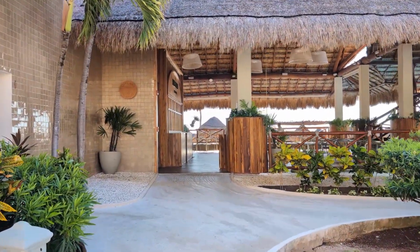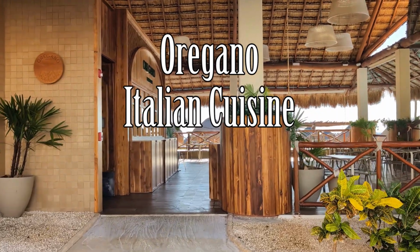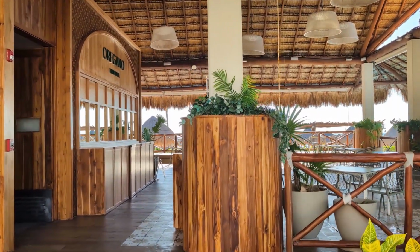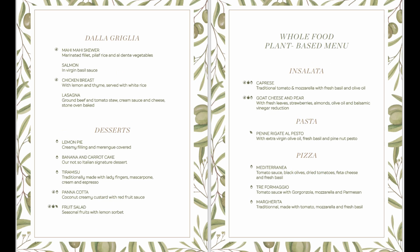Let's spice things up, pun intended, and right above the Blue Bar on the main pool is Oregano, your go-to for classic Italian favorites with a bit of a twist. It's open for lunch from 12 to 5 and dinner from 6:30 to 11 p.m. This place knows how to keep things interesting with different menus for each meal.